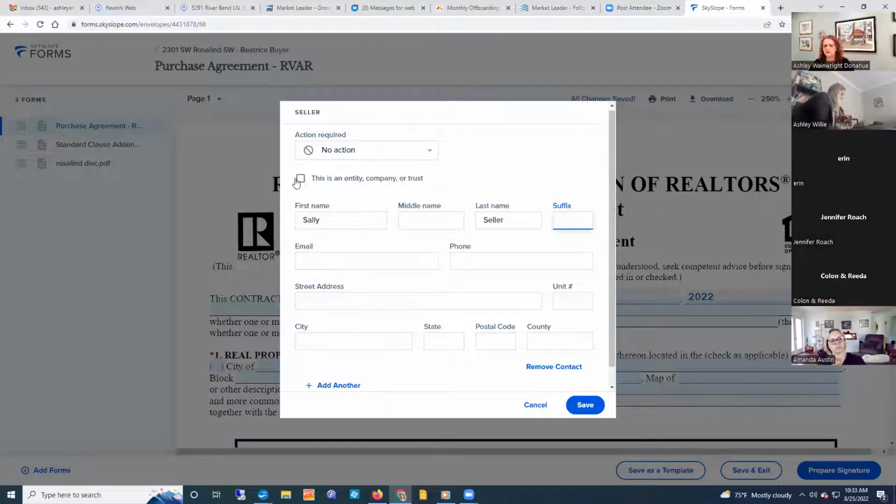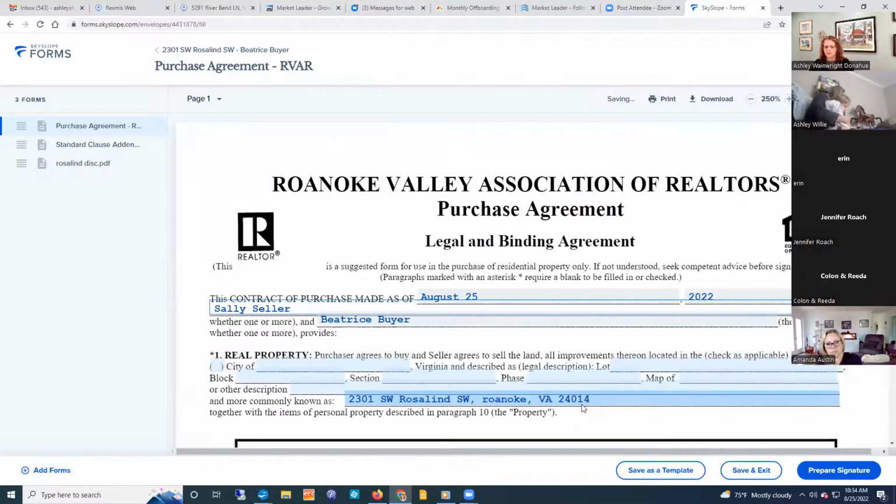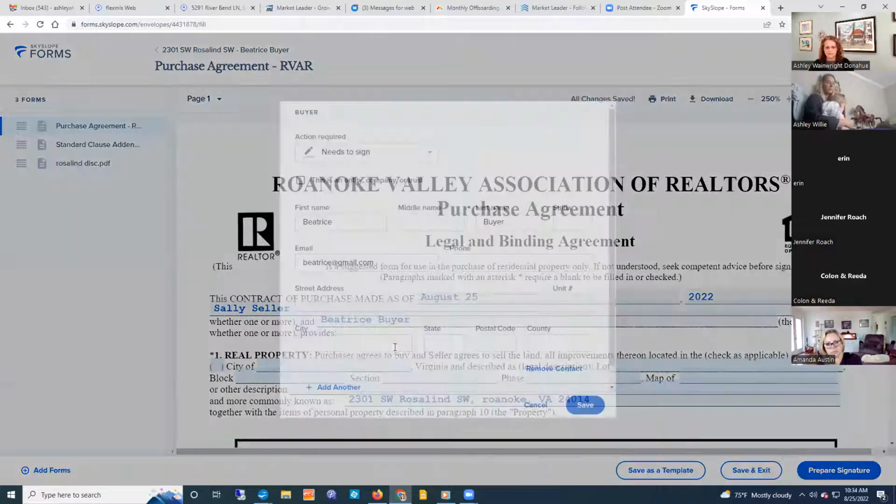Now, again, you could click this box and put in an LLC or a trust or an estate, or, and this is thrilling to me, if there are 5 siblings selling this house, 7 siblings selling this house, you just keep clicking add another and keep adding those siblings in there, okay? And they're going to all cram in on that line. When I'm satisfied that I have filled out all of my seller names, I'm going to click save, and you'll see that she plugs in there.